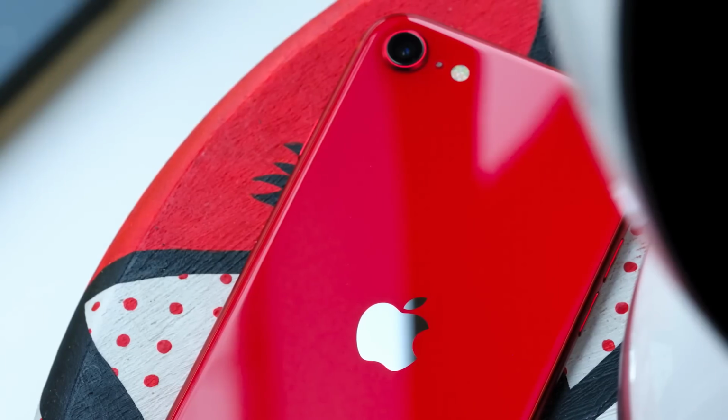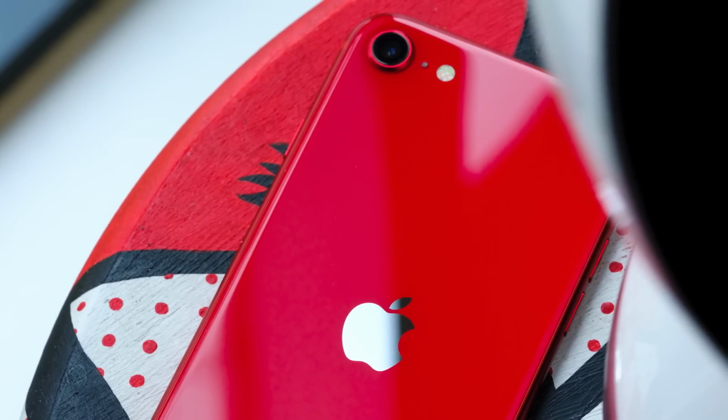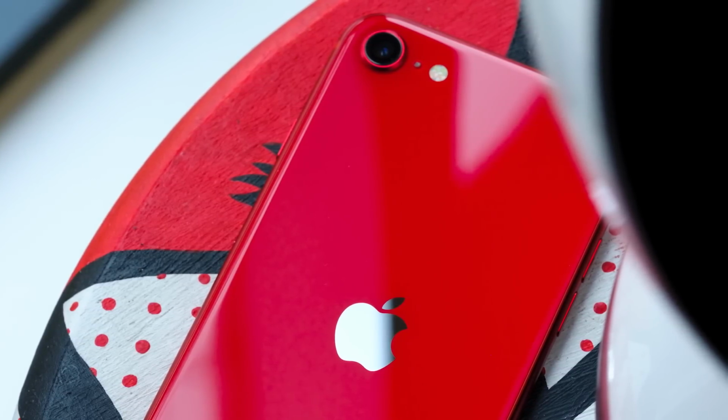And look, I'm not here trying to tell you that iOS is better than Android. I definitely prefer Android for most things. But I think everybody should have access to whatever OS that they want to use. And the more access there is to the iOS ecosystem, the more that people can actually decide which one they prefer. Anyways, guys, that's about it for our iPhone SE 2020 review.